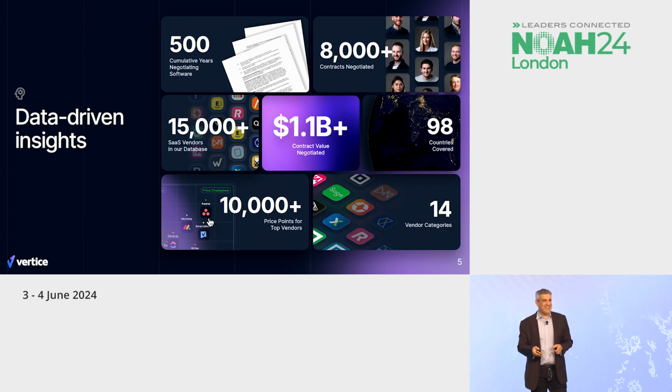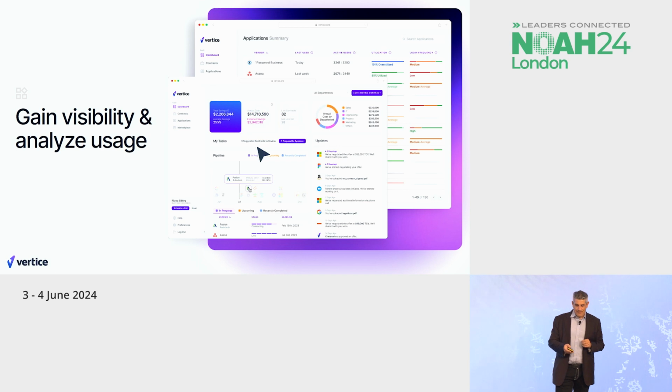Everything is backed by a lot of data, and that's where we're able to deliver the benefits to our customers. Most notably, the pricing database which we have gives us very detailed input into exactly what pricing should be for every size customer. I won't go into this in too much detail.